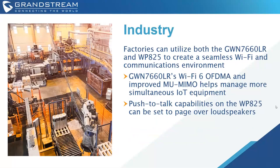So industry, talking about more factory deployments. Factories can definitely utilize both the GWN7660LR and the WP825 as ideal deployment scenarios and use cases, and together they can help create a seamless Wi-Fi and communications environment. The GWN7660LR's Wi-Fi 6 OFDMA capabilities and improved MIMO will both help manage more simultaneous IoT equipment throughout the facility, while also being able to easily connect WP devices along with laptops or any other devices that are being utilized.